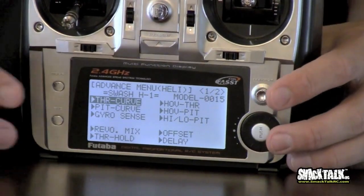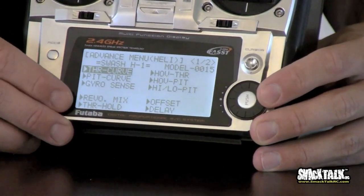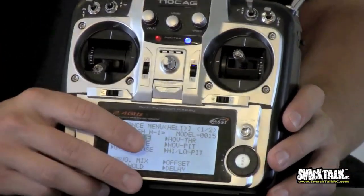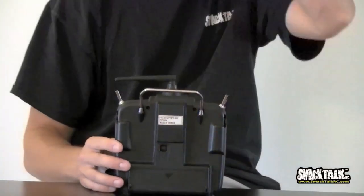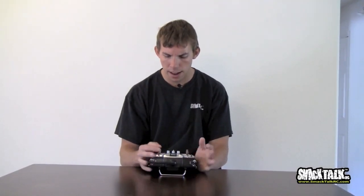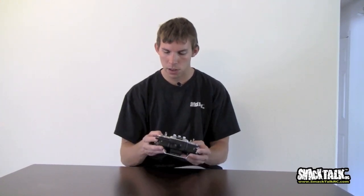Once again, for going flybarless, it's kind of on the verge. I don't know, it's up to you. I would recommend an 8FG over the 10C, but overall it's a nice radio. The antenna's built in once again. There's no module in the back, that makes things nice. And the sticks feel nice. They feel a little bit better than the 7C, but still not quite as good as the 8. It's got a good feel to it.